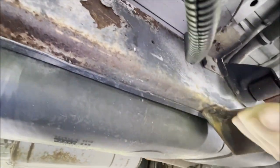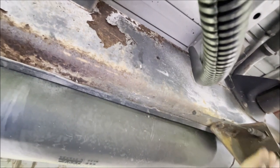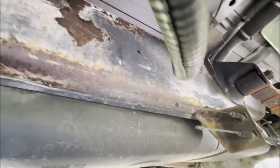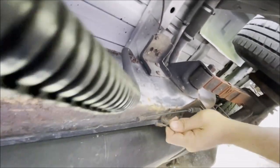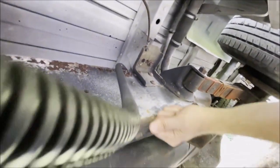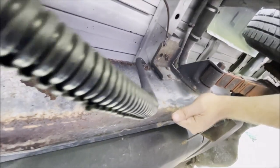So I have the foot pedal cable separated from the e-brake cables here in the back, and one of these does not look like the other. You can hear that it's jiggling, so it's loose. The passenger side one, it's not budging. So got a few options here, but I want to test drive this thing.